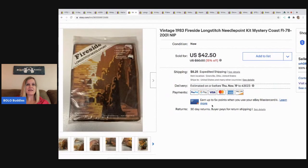The next item is actually my husband's, and I cannot remember where he got it, probably at an estate sale. But I remember he came home and he's like, hey, I picked up this needlepoint cross stitch thing because I remember you telling me about it. And he sold this for $42.50. I tell him you should really watch my videos. From time to time I'm like, hey, look for these, and he's always like, okay. So this was one item that he brought home.